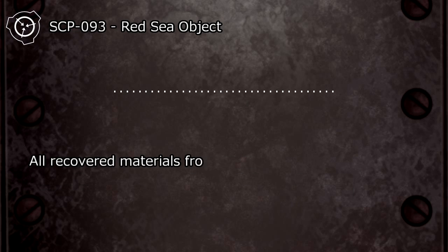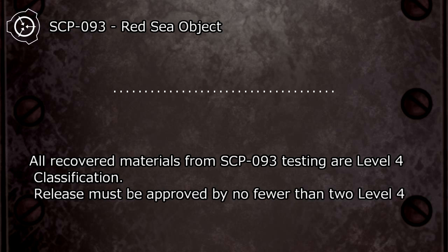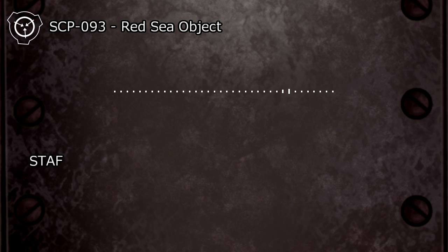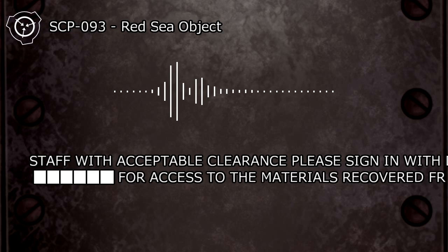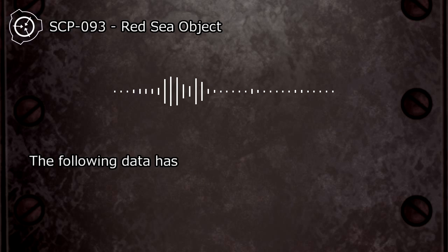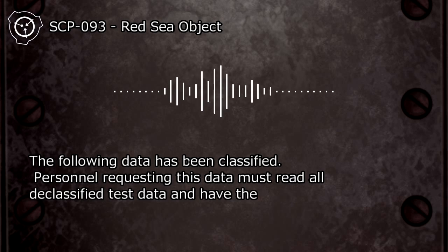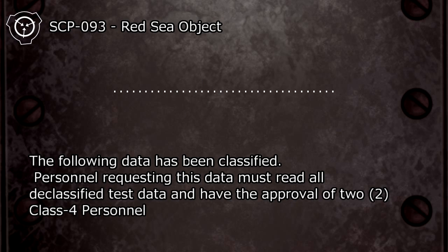All recovered materials from SCP-093 testing are level 4 classification. Release must be approved by no fewer than 2 level 4 personnel. Staff with acceptable clearance, please sign in with DR for access to the materials recovered from SCP-093 tests. The following data has been classified. Personnel requesting this data must read all declassified test data and have the approval of 2 class 4 personnel.